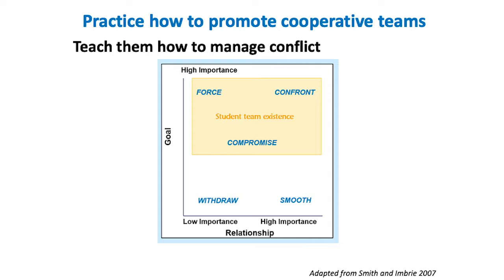Now, if these teams that you've put students in are only going to be around for 2 weeks, well, then the relationship might not be that important. So at this end, maybe it's best to just withdraw, compromise, or force. But if it's a relationship where you have to be in a team with a student for an entire 15 weeks, yeah, you kind of got to figure out that relationship.